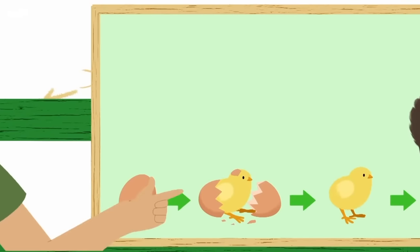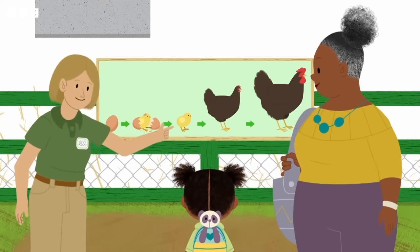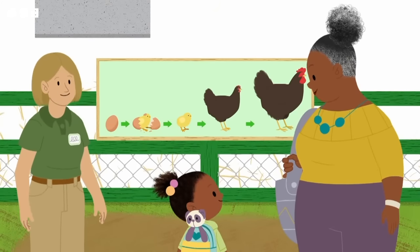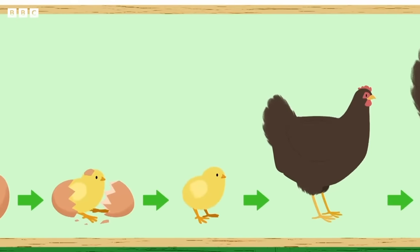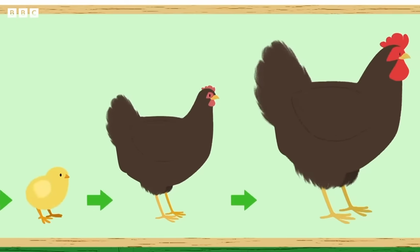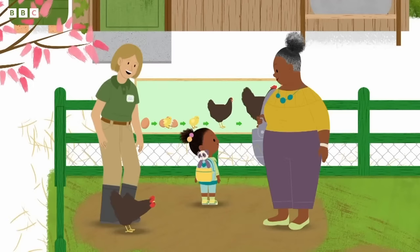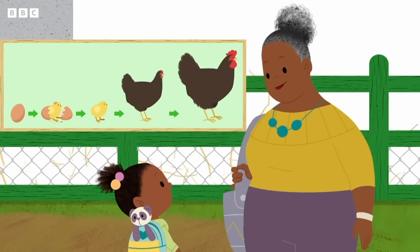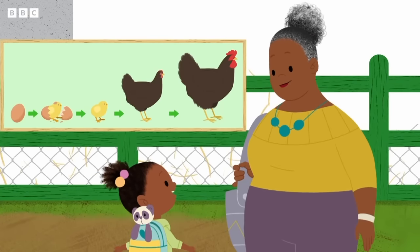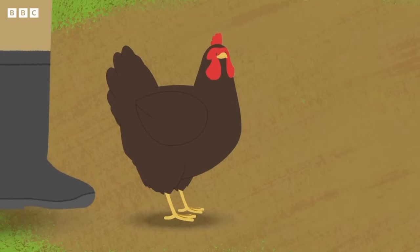Melanie hatched from an egg. At first, she was a little baby chick. That's when you met her, JoJo. Then Melanie started to grow bigger and bigger and grow more and more feathers. Until she became the fully grown chicken she is today. But Gran Gran, I haven't grown that much. Well, some animals grow more quickly than people.